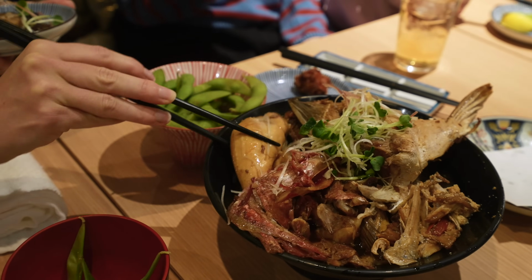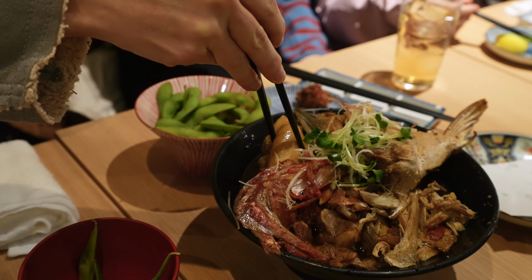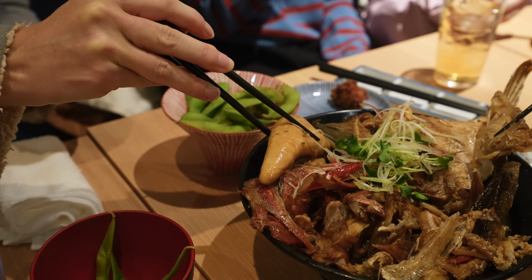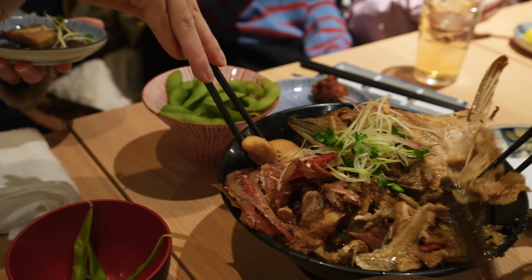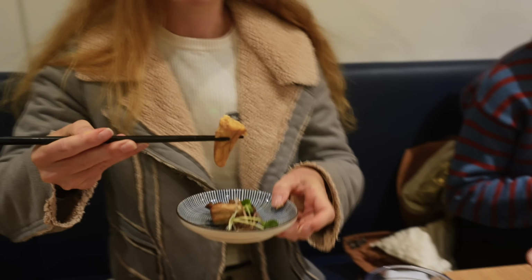And various other interesting seafood dishes. No, that's not an egg. No, that's a big piece of fillet. I think that's a heart or something. Do you want to try? Okay, I can break it. Yeah, try some fish egg. First time trying fish egg. Okay, next, this.